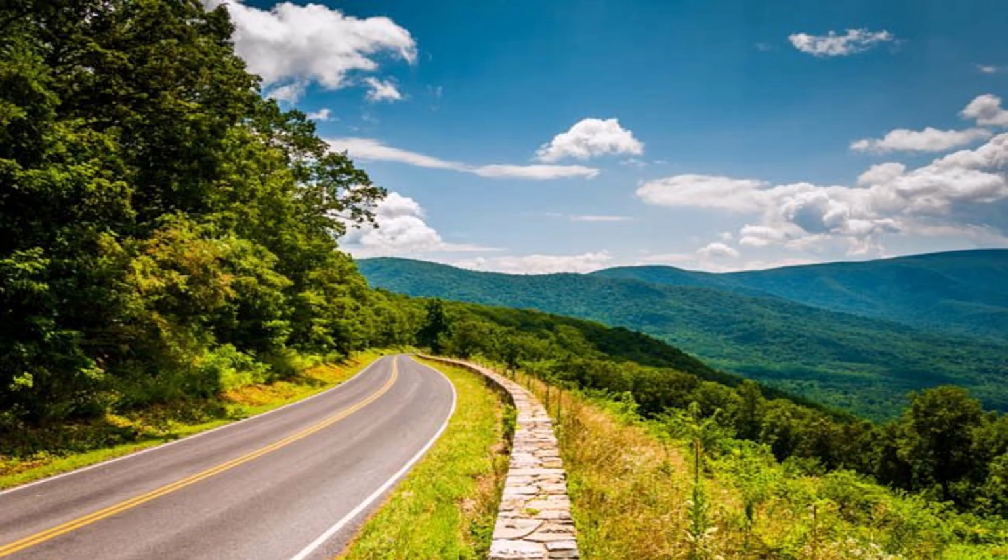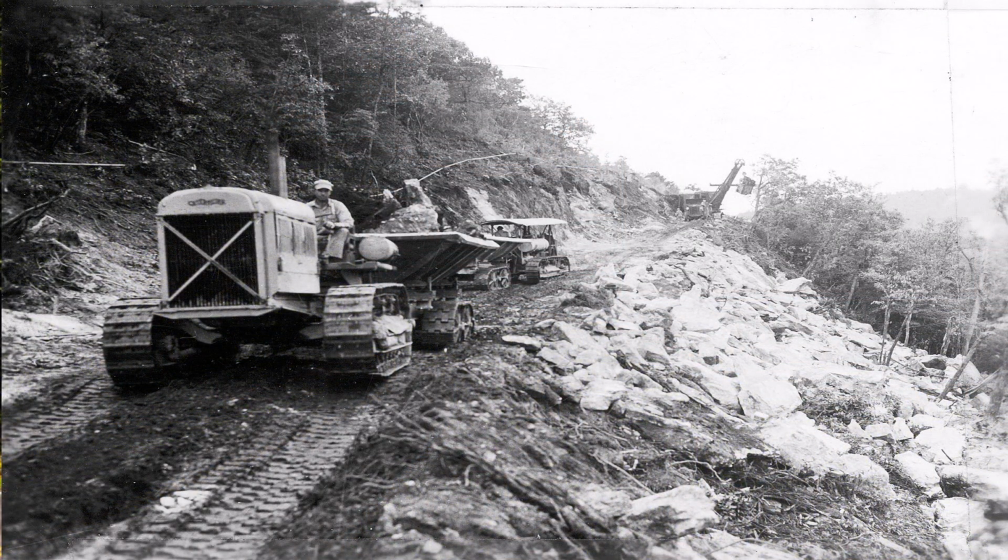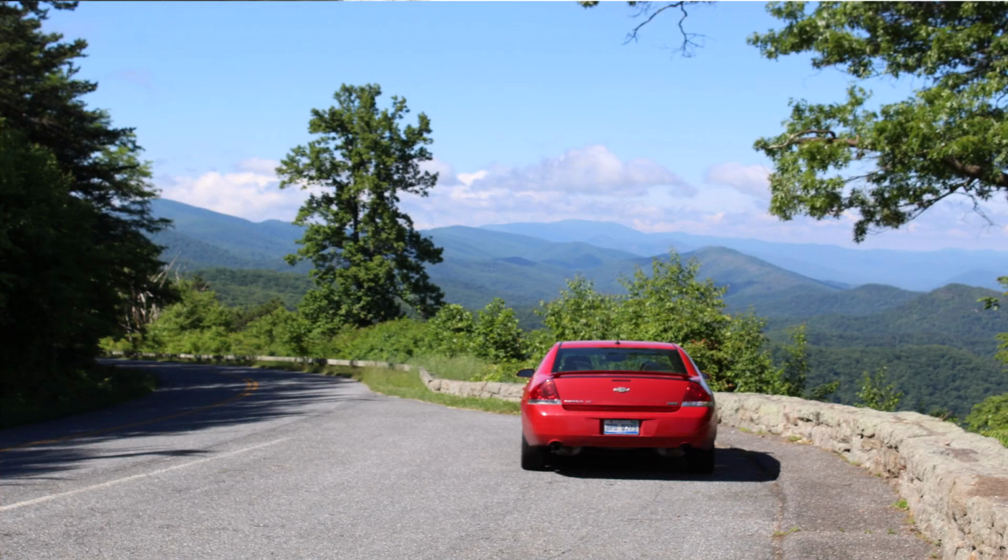The completion of the Skyline Drive in Shenandoah National Park in 1933 inspired President Franklin Roosevelt to construct a parkway through the Blue Ridge Mountains. Construction officially began on September 11, 1935 on what was originally called the Appalachian Scenic Highway. Stanley Abbott, the lead designer, implemented an environmentally sensitive design plan that preserved the cultural history of the route, which remains as one of the most significant examples of landscape architecture in the country.